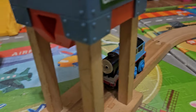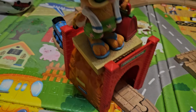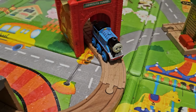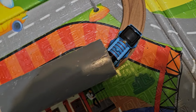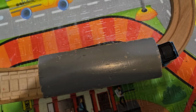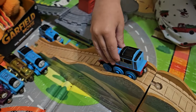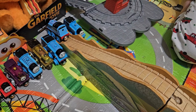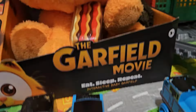Coming around through our Garfield pool here. Coming up and around. Peekaboo! I saw his light. Still going through the tunnel. Coming out of the tunnel, but he needs a little help up the hill. And... Whee! Whee! Boop! All right, Thomases. Are you all ready to see our Garfield unboxing?